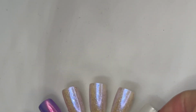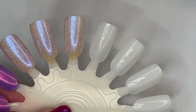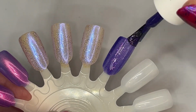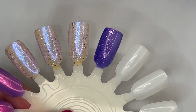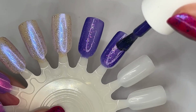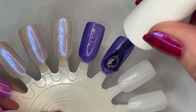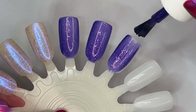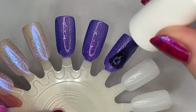All right, let's look at this one on the swatch wheel. Yes, another stunner. All of these, I'm so happy with this whole purchase. And this is only one coat. We haven't even seen them build up to all their glory. But even just in one coat, these are so, so beautiful. Every one of them.